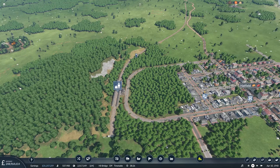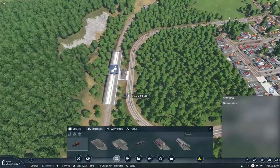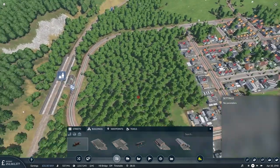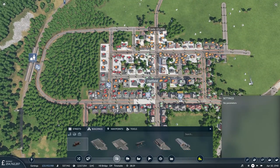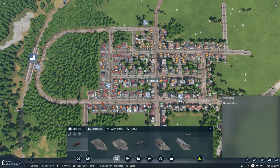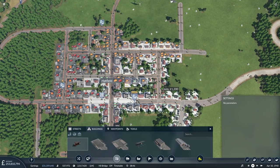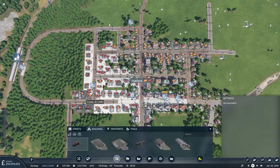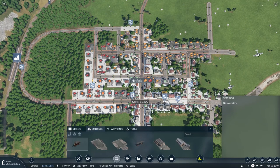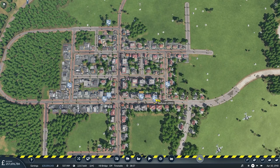And then we're going to get a new tram stop. Which will stick just there. And I'm going to place another one up here. And then another one... actually, if I have one here, and then another one maybe... I don't know. Actually, I could just have one here. And we'll get rid of that one.